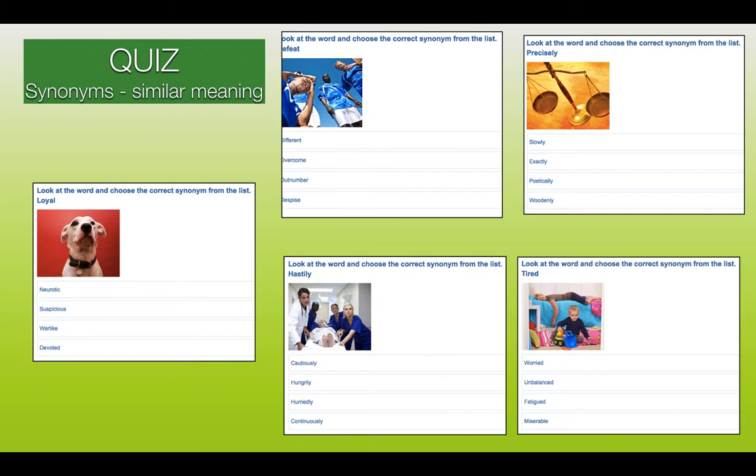Okay, I think you've been able to keep up. So let's mark number 1. Loyal is a synonym for number 4, devoted. Defeat is a synonym for number 2, overcome. Precisely is a synonym for exactly, so number 2. Hastily is a synonym for number 3, hurriedly. And finally, tired is a synonym for number 3, fatigued.